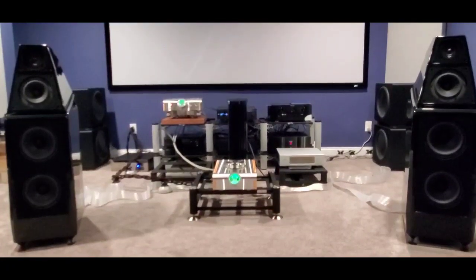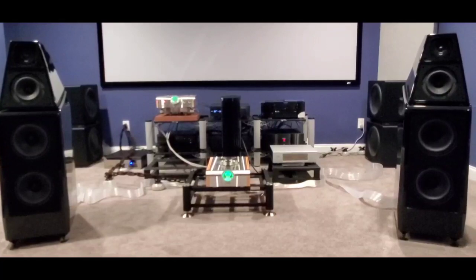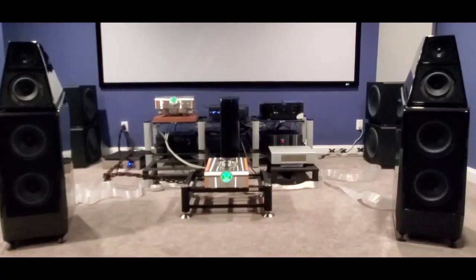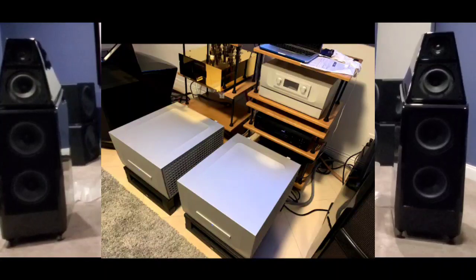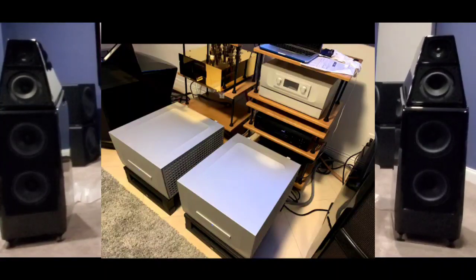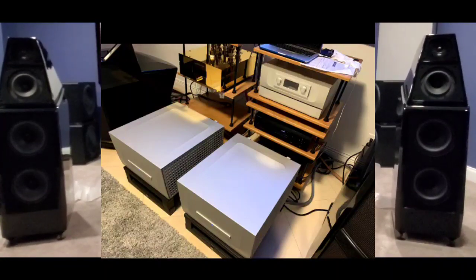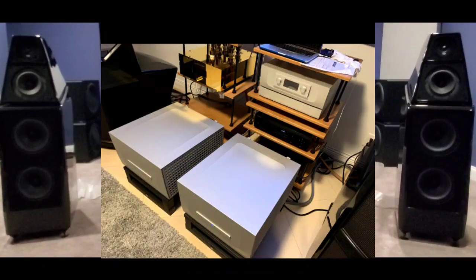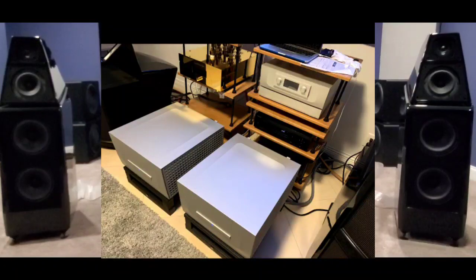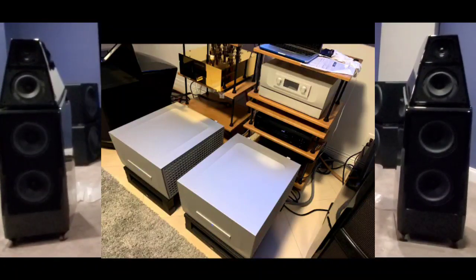Next amplifier on the list is the Constellation Centaur 2 monos. I had those amplifiers briefly, but long enough to gauge their sound. 250 watts per channel. This amplifier is more musical than the Momentum, so it is on the sweet, smooth camp.